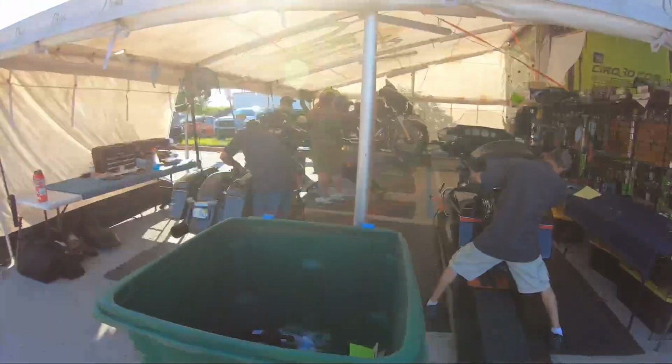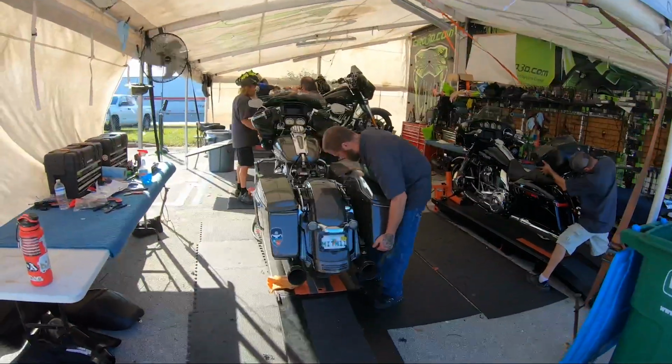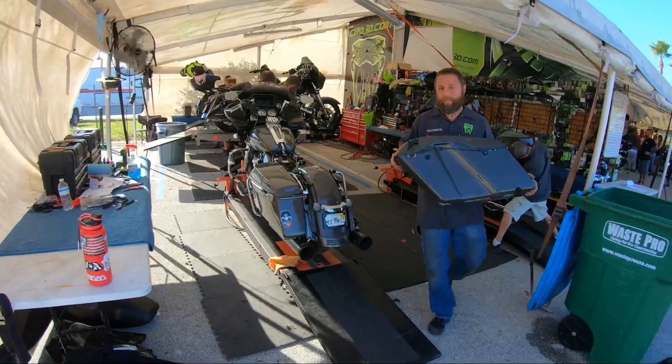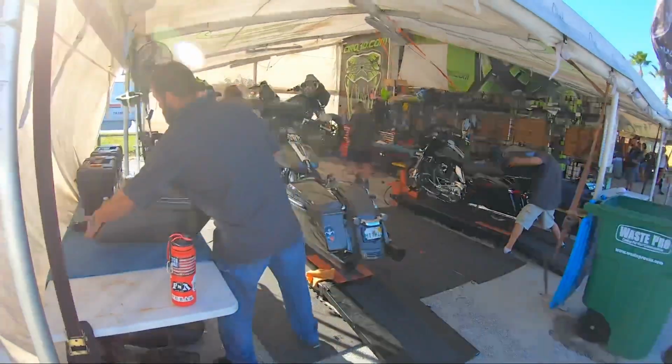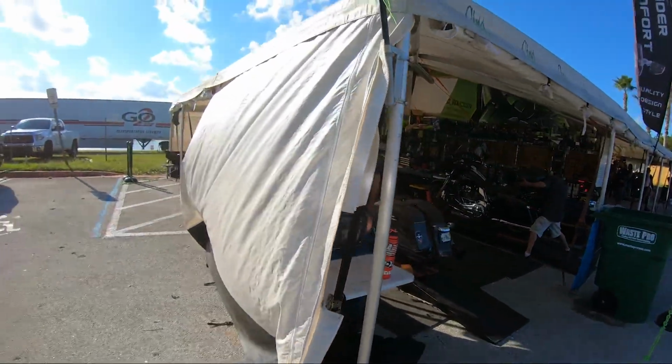Done over here. I'm not sure what these guys are doing. I know they're doing some type of maintenance, but they do pretty much all of the LED here on the side.